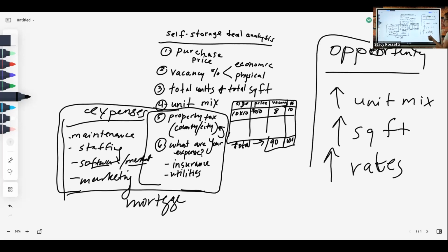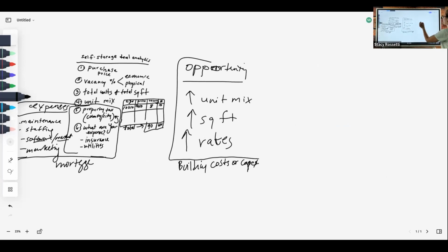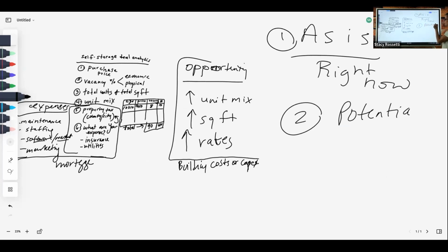And so this is kind of what you would do, and then you would add your building costs, or CapEx. So when we evaluate a deal, we're looking at three things. We're looking at as is. What is it making right now? As is right now, and that's number one. Number two is what we call potential. And this is really for mismanaged facilities.